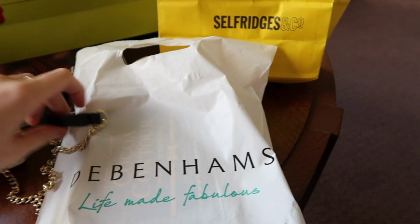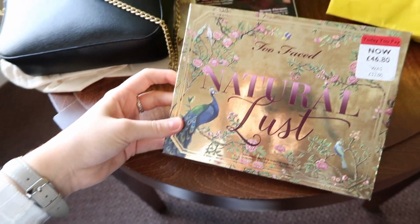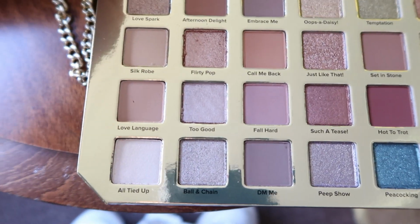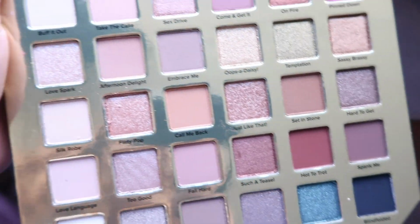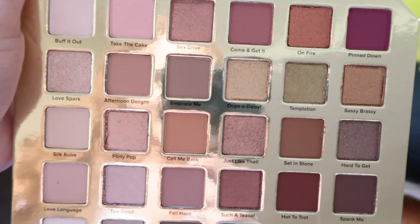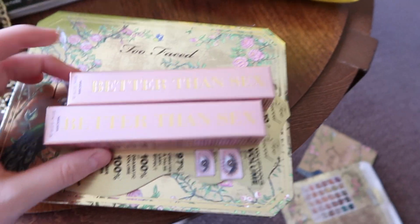Then we went to Debenhams and there's a couple of things that Mum got in here. She got the Coco contour palette. I've got that and it's really, really good. Then there's this new palette that's just come out from Too Faced. So this is the palette. Look at that. Try and hold it up to the sunlight so you can see. The sun's not really showing it off properly. So there's a mixture of matte and glitter colours. Such a nice palette. Me and Mum both got the Better Than Sex mascaras.